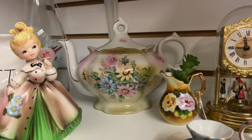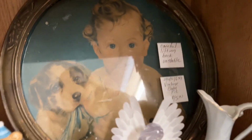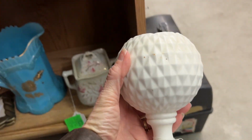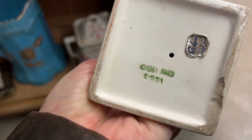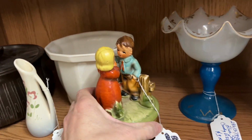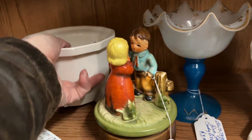Teapot's pretty too. So I do appreciate when people put little notes like this, because otherwise you end up breaking something you might want to purchase. This caught my eye for whatever reason. It's kind of a matte pottery, almost looks like a golf ball. 1961 in Narco. Relpo. $5. That reminds me of something my mom would have had. I think it's a music player.